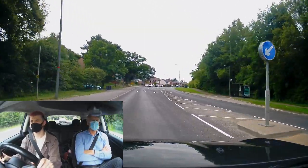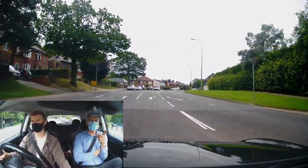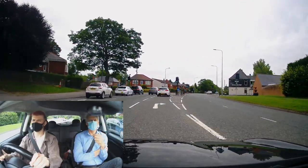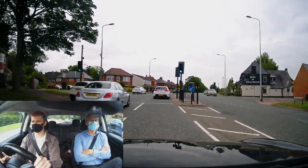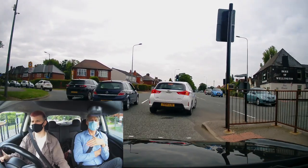Now, when the lights change to green, if there's enough room to follow this white car in, do you follow it in? Yes or no? Yes. Yes, good. Might want to be in first gear. That's good, there's enough room. So we'll follow the car in now.